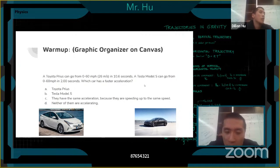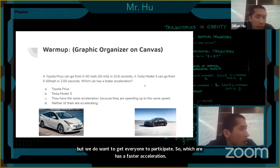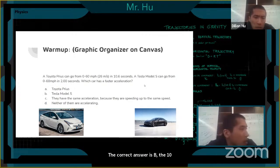All right. So we are only at 95%, which is okay, but we do want to get everyone to participate. So which car has a faster acceleration? The correct answer is B, the Tesla Model S.